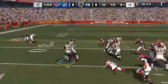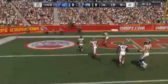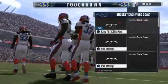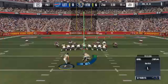This is Lewis. Oh, he's got a little daylight. Touchdown, L.A. Dion Lewis, 36 yards. And the Rams are in for 6.